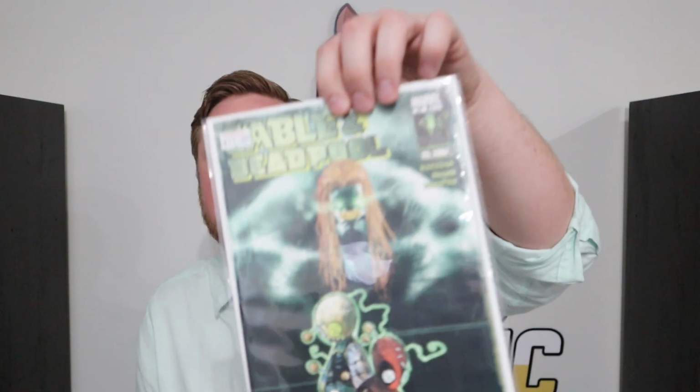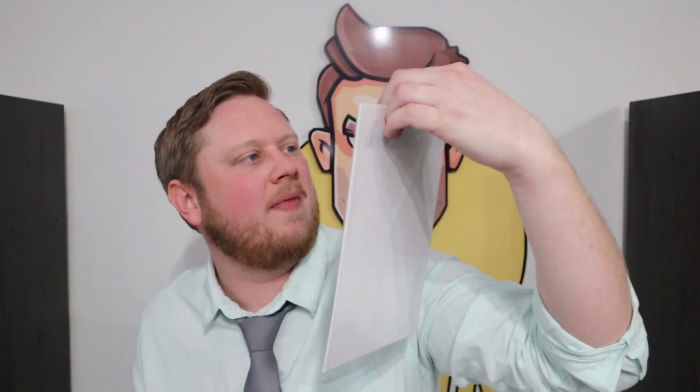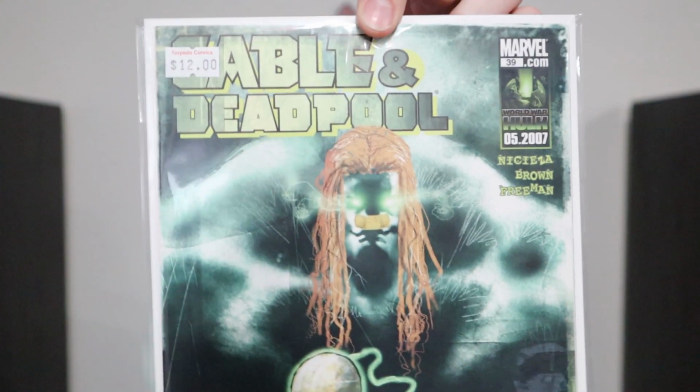Okay, we got Cable and Deadpool. This is a really neat cover. Who did this? Scotty Young, it looks like, yeah. So it's an 8.5, very fine plus. What do they got on that? 12? I don't know about that. I don't know if that's 12, but still not bad.